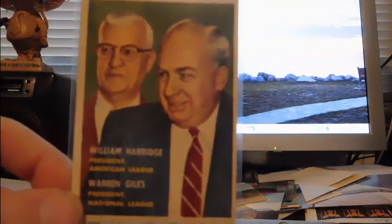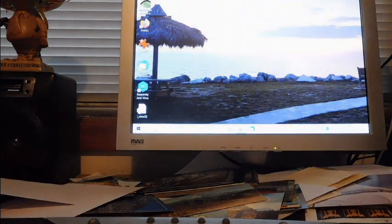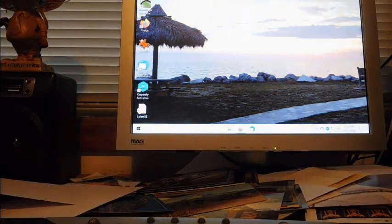William Harridge and Warren Giles. That was, I think, $1.25 for that one. Maybe not even that. Bob Wilson, I believe. Norm Zauchin. These are all commons. This is a crazy one. This card is actually really up there in price, and don't ever look for a graded copy, because that's going to set you back probably $50 or more.